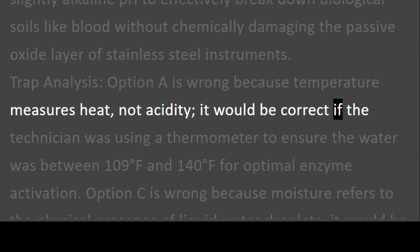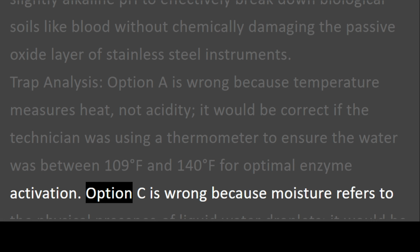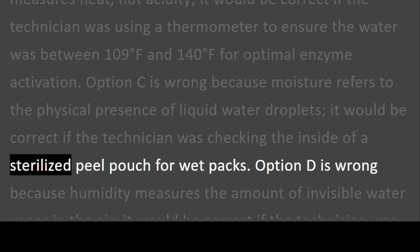It would be correct if the technician was using a thermometer to ensure the water was between 109 degrees Fahrenheit and 140 degrees Fahrenheit for optimal enzyme activation. Option C is wrong because moisture refers to the physical presence of liquid water droplets. It would be correct if the technician was checking the inside of a sterilized peel pouch for wet packs.